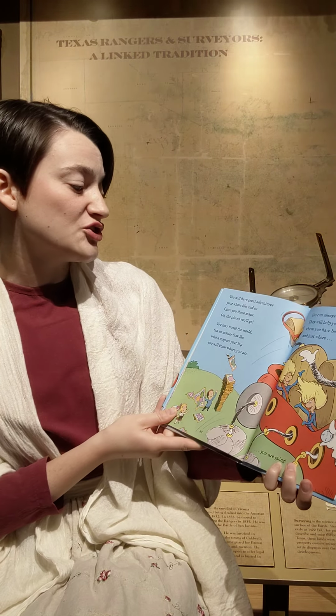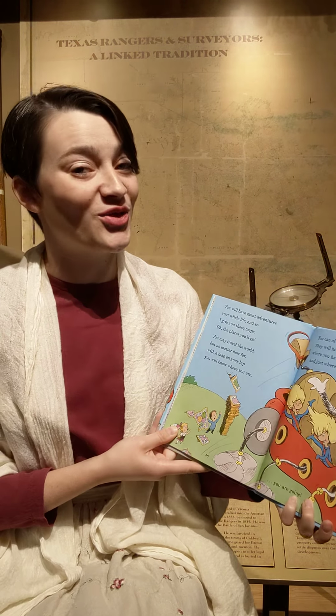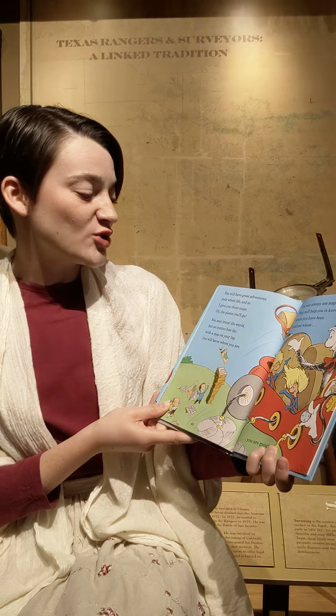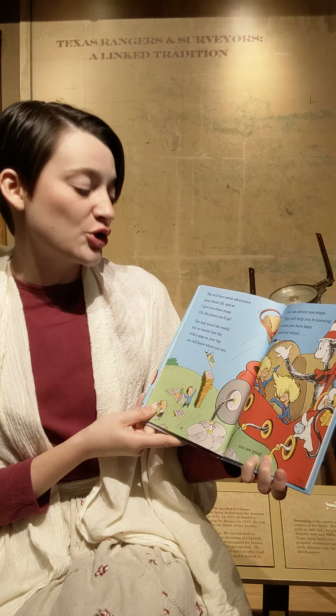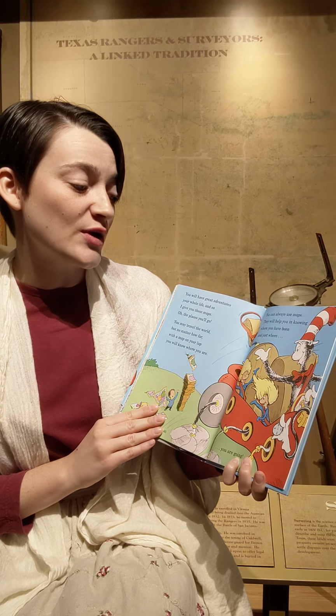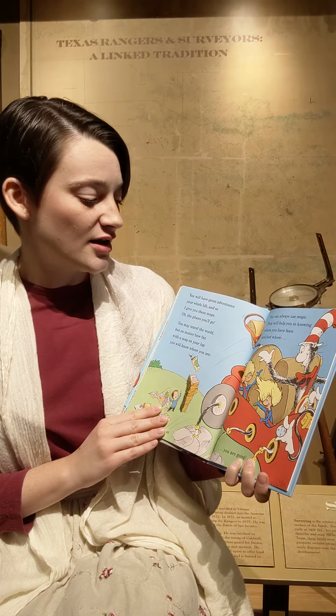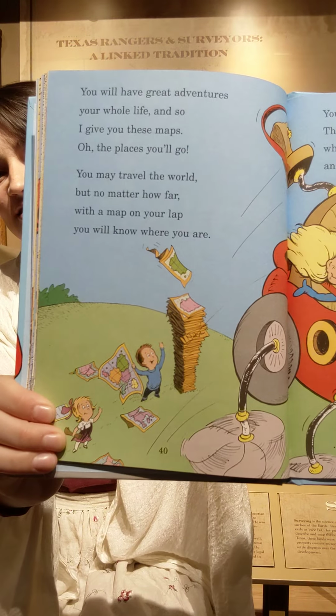You will have great adventures your whole life, and so I give you these maps, oh, the places you'll go. You may travel the world, but no matter how far, with a map on your lap, you will know where you are. You can always use maps. They will help you in knowing where you have been and just where you are going. The end.